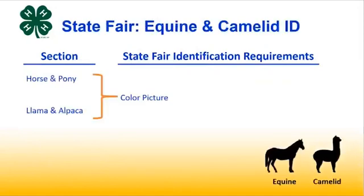For equine and camelid, or llama and alpaca, we will require, for horse and pony and llama and alpaca, the color picture, which is a nice image that shows the face as well as all 4 feet of the animal.